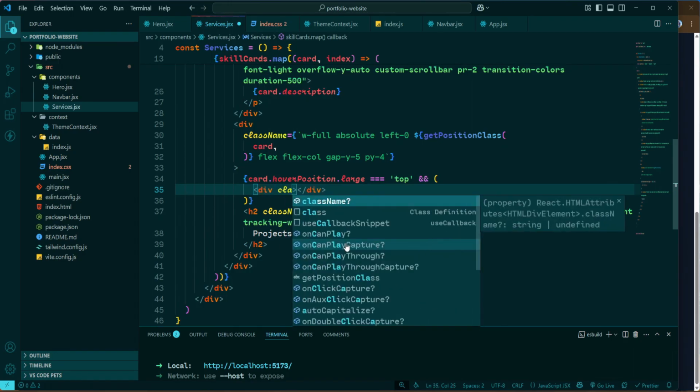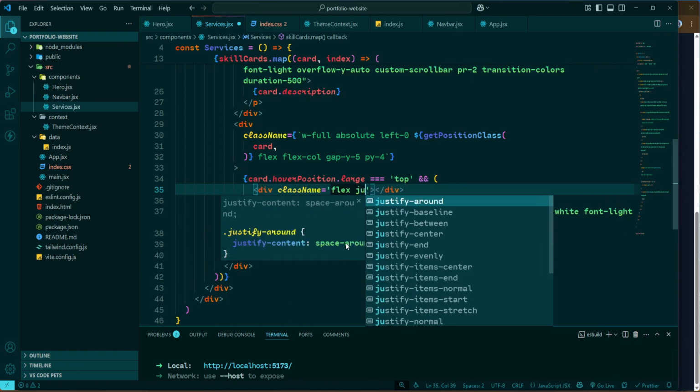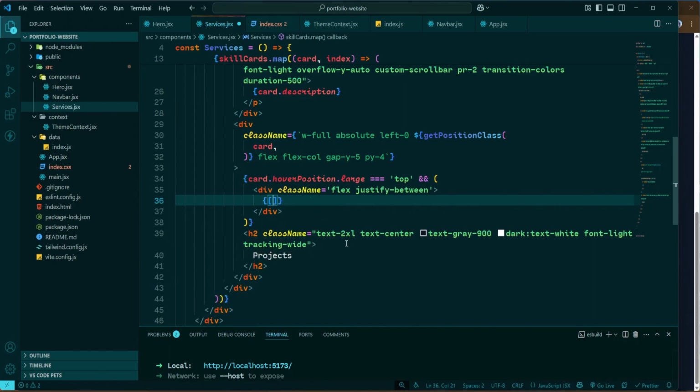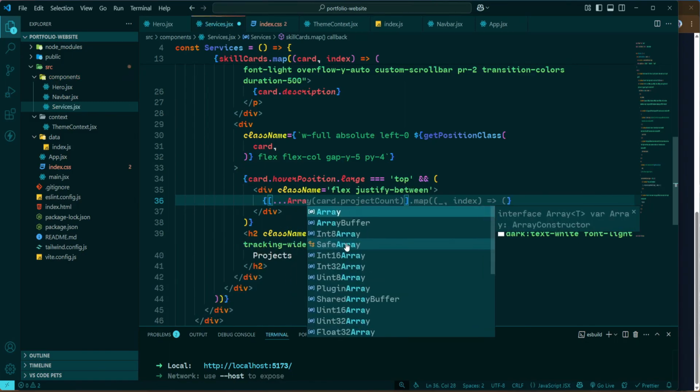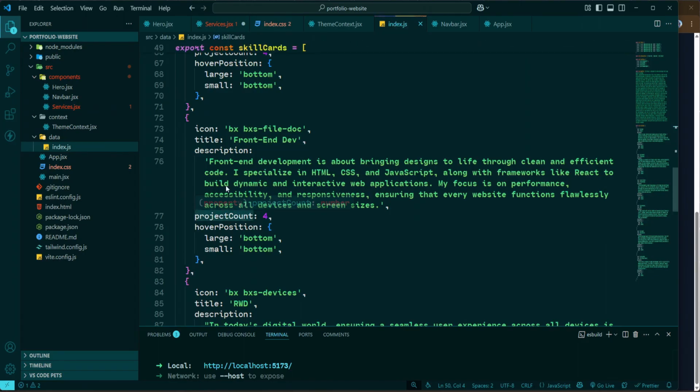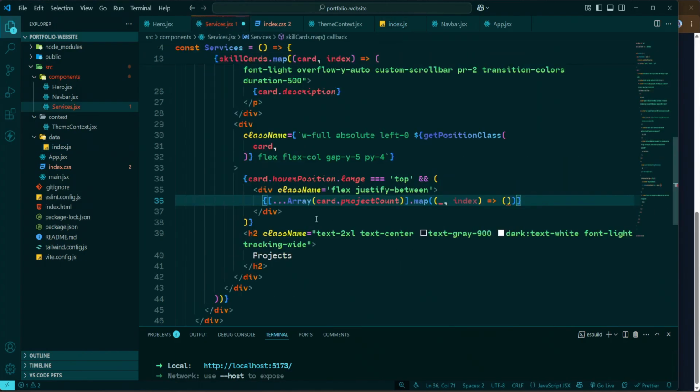Now here I'm going to add some classes. We need flex and then justify-between. Inside the div element, I'm going to open curly braces. Then we need an array method. I'm going to add here parentheses. So we use here the map method to generate multiple project links. We take advantage of card.projectCount to determine how many links should be created for each card. As you remember, projectCount is a property from the objects in the skill cards array. Next we have here the Array method. It creates an array of that length, allowing us to iterate through it dynamically.